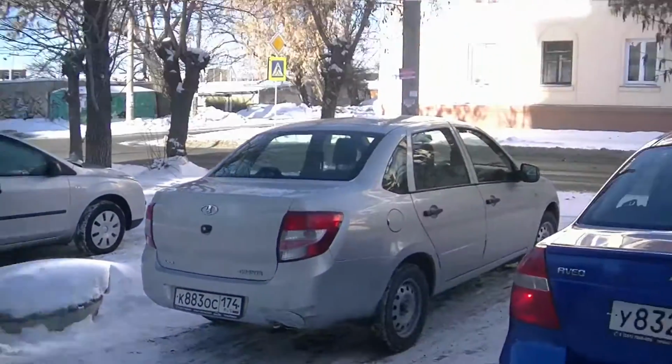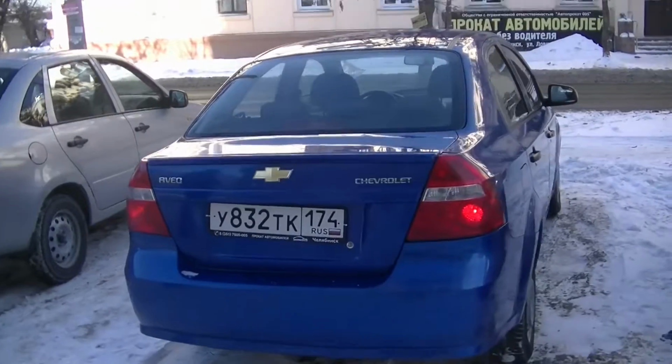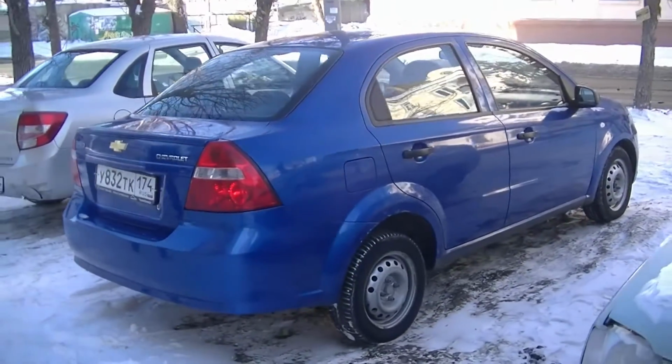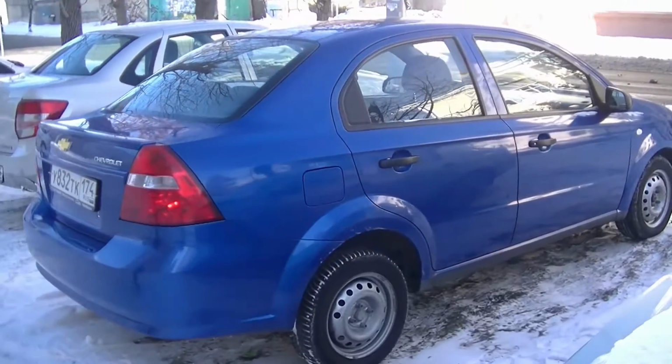So we've arrived in Chelyabinsk now. They've lost our luggage, but that's just a minor detail. We'll soon get over that. The main thing was that we wanted to collect a car because we're going to do some driving here, and obviously I wanted something that really suited the area, so that we could show off some high performance advanced driving. And of course we've got ourselves a Chevrolet Aveo, which I've never even heard of before. I think this is going to be a delight on the Russian roads.